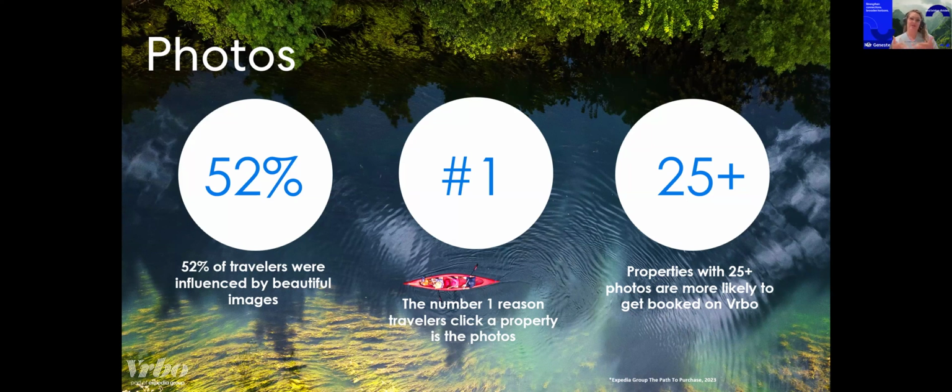Your photos are essentially what you are selling on your property. It's very important that you've got plenty of them and that they're great quality. So our recommendation is to select a thumbnail photo that showcases special amenities or water-related views because this is extremely desired by travelers, especially this time of year.